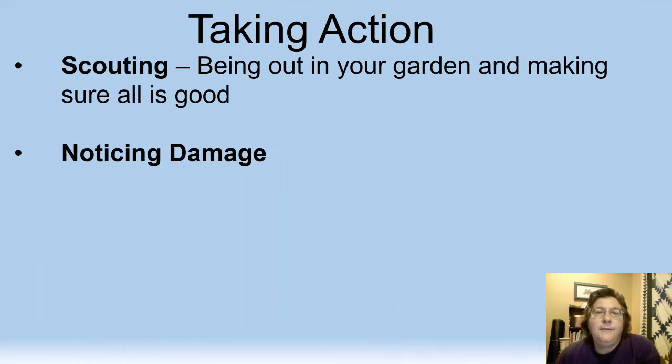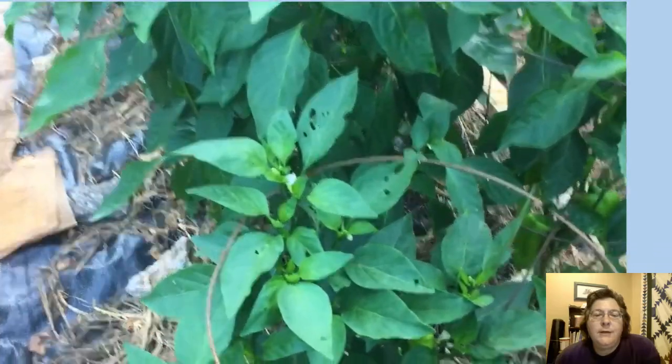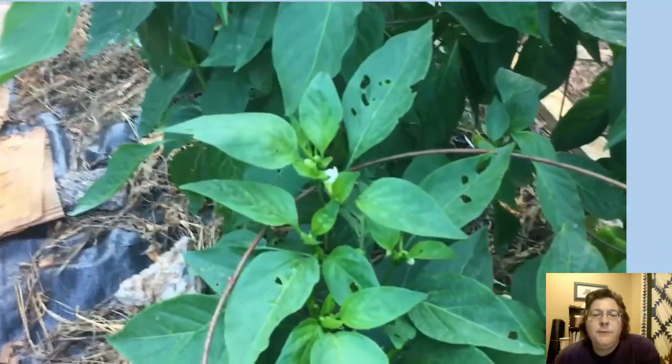Now that we've talked about the most common insects in your garden, let's spend a moment discussing taking action. The first action you want to take is called scouting. You want to be out in your garden, making sure you're looking at your plants. You want to look at them close up and even a little bit further away.